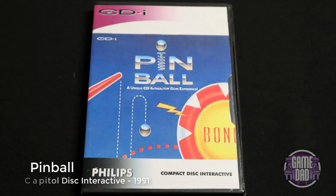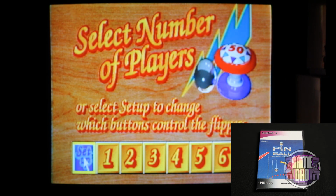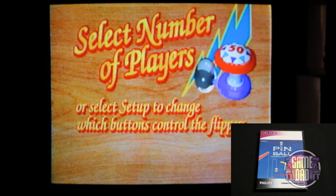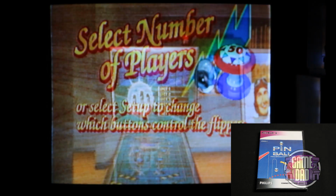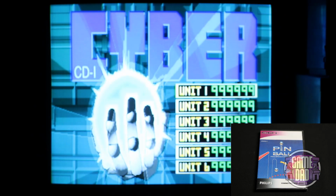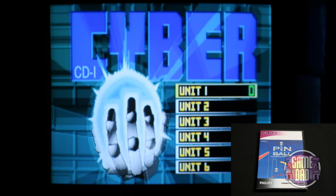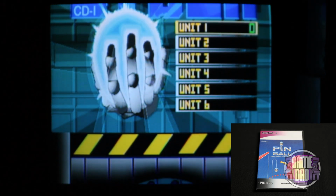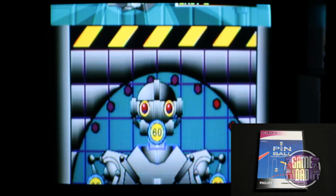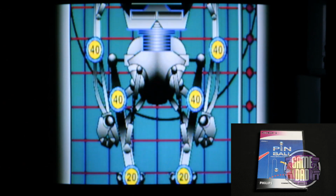Up next is Pinball, released by Capital Disc Interactive in 1991, and it's exactly what you expect. It's Pinball, just on the CDI. I will say, one thing I really didn't like about this: I've seen two-screen gameplay before in pinball games, for example Alien Crush, but I don't like the way they did it in this one. It's a scrolling screen that you're moving through, instead of going into the upper area and switching to that. It moves weird.